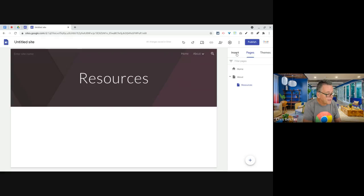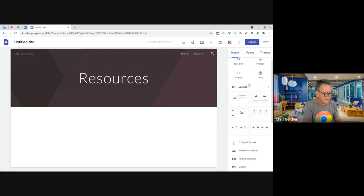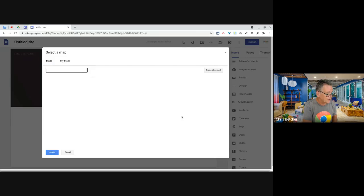Now, the other thing that's kind of useful is in the Insert page here. This is where you can put all the content on your page. And the thing I love about Google Sites, if you're living in the Google world a lot and you're using docs and sheets and slides and YouTube and maps and all the other things that Google offers, this Insert panel, if you scroll down a bit, you'll see all of those things are right there. So if I wanted to put, say, a Google map on my page, I don't need to know any fancy coding. I just go down to Insert Map, choose that.